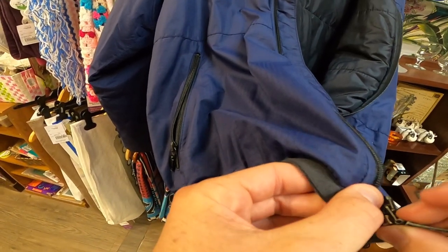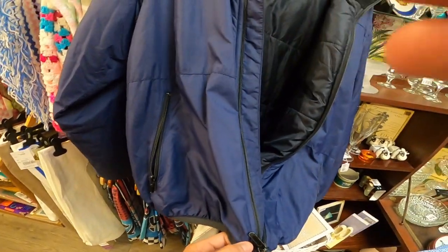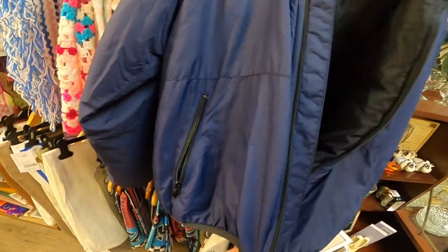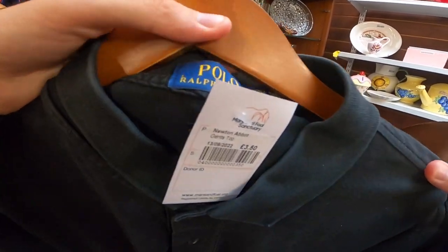So I sort of thought maybe I could sew this up, but I thought, do you know what? There were none sold. I couldn't be bothered, even though it was only £3. And again, don't worry, I did put it back in the right place. I just couldn't be bothered to attempt that.